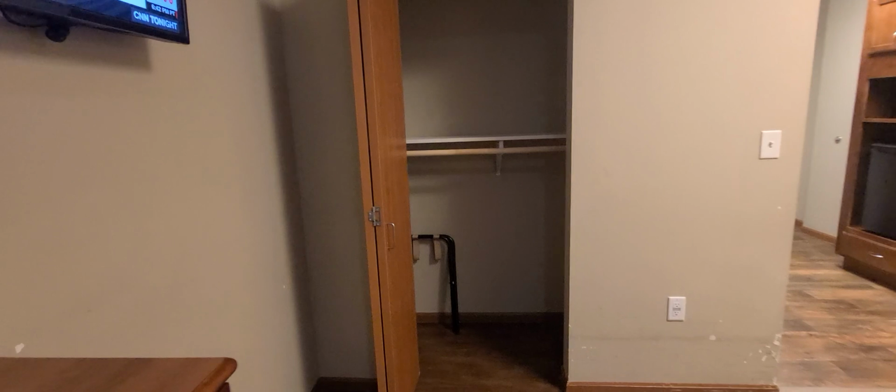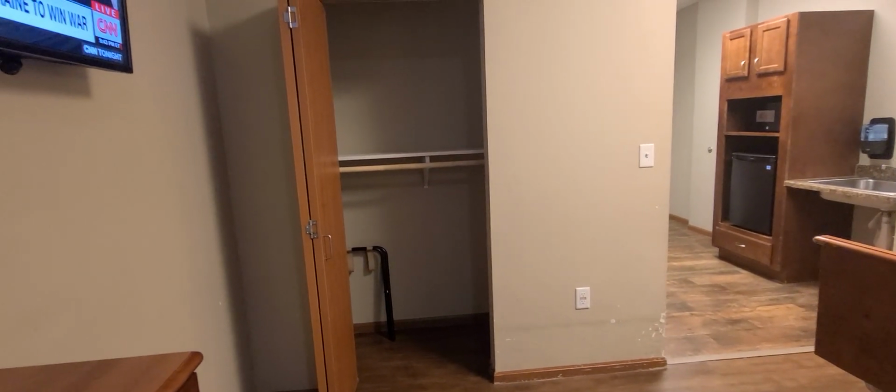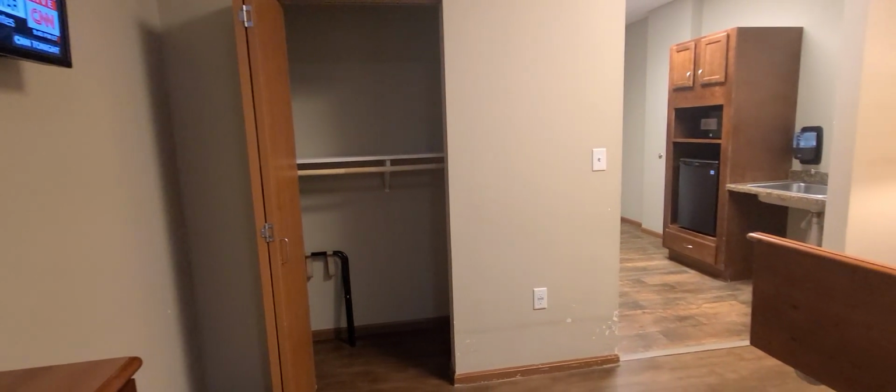Then here we have a simple closet where you can hang your clothes, because most of the time we want you to be in nightgowns or hospital gowns, for us to easily be able to access any part of the body if there's an emergency. It's a good place to be.